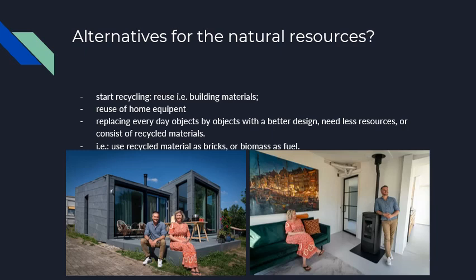If you're tearing down a building which contains wood which is not reusable in a new building, you can just create biomass out of it. So then you are actually burning the wood in your stove to gain heat. It's a fuel, and then we don't need gas anymore. So there are options enough, but we have to think out of the box and change our opinion on using, well, materials which we did not use before. And why not? It can be done.